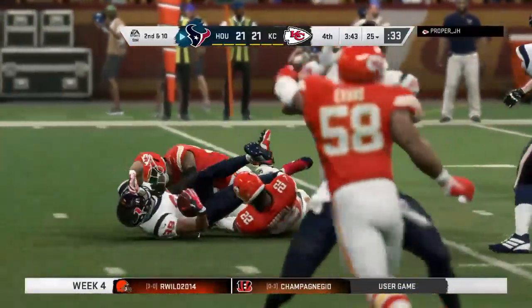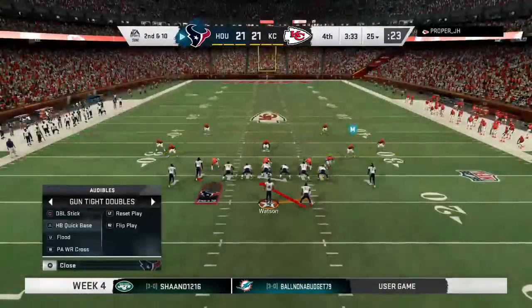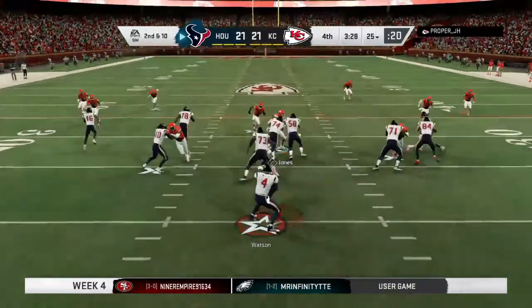Yeah, but you're hungry to get back out there, aren't you? You'd better be, because otherwise it's going to be a long day for you. So they had the run for no gain. Now they'll try again from the 25 on 2nd and 10. They stay on the ground.